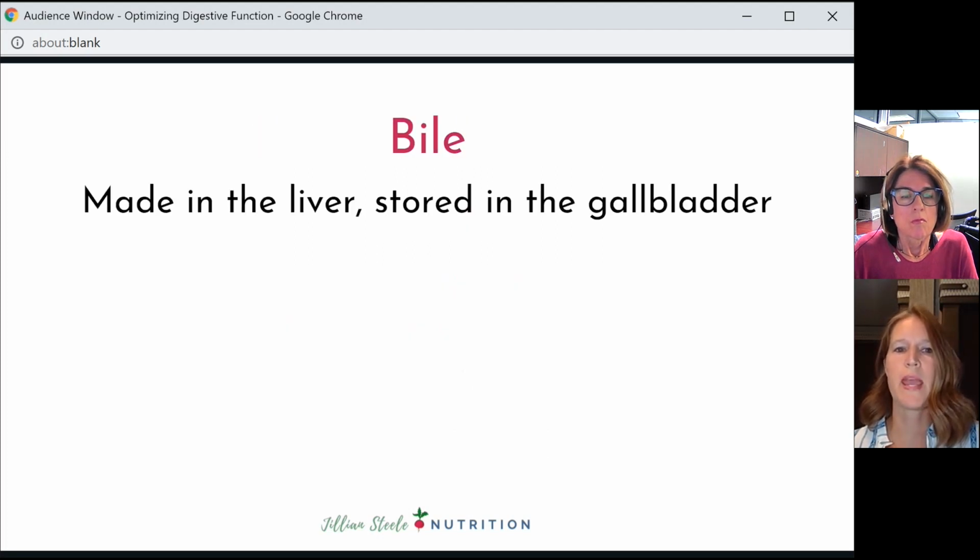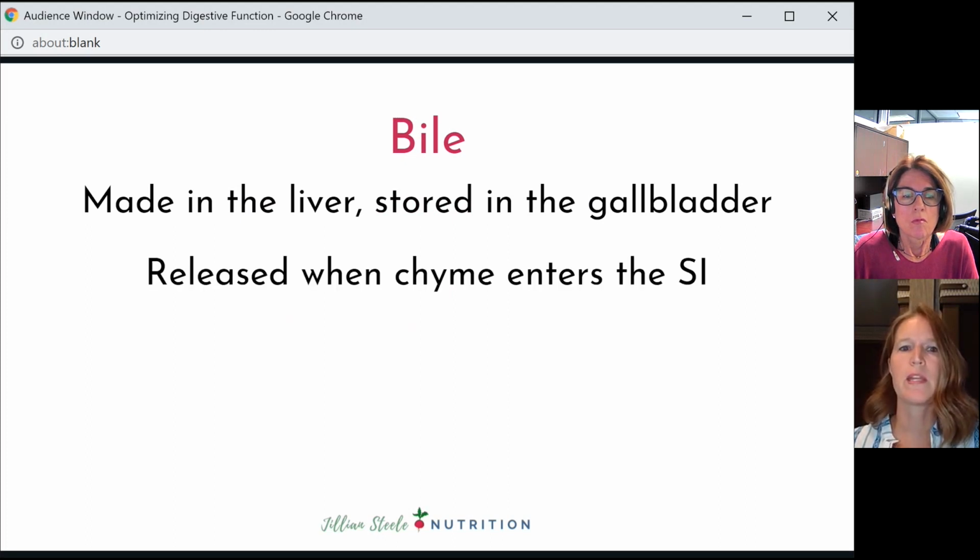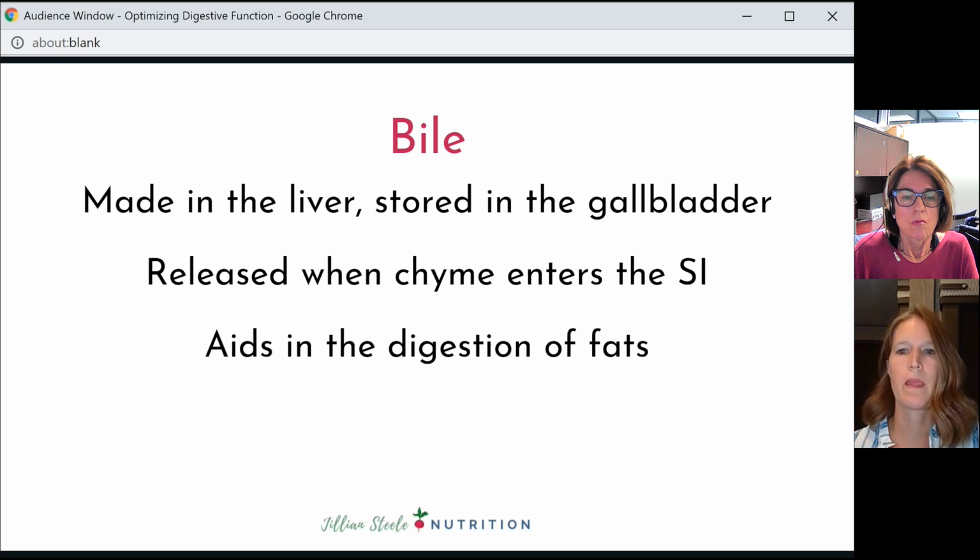So bile is made in the liver but stored in your gallbladder. It is released when chyme enters the small intestine. Your chyme triggers a neurotransmitter to tell the gallbladder to give a big squeeze. This sends a bolus of bile into the small intestine.